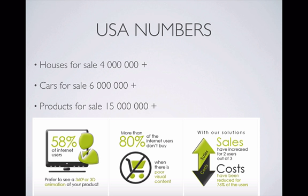With our solutions, basically with 360, you can really increase your sales and you can reduce returns. Returns are really expensive for online stores, and anything you can do to lower returns is good. So those are the main selling points for selling 360 photography.